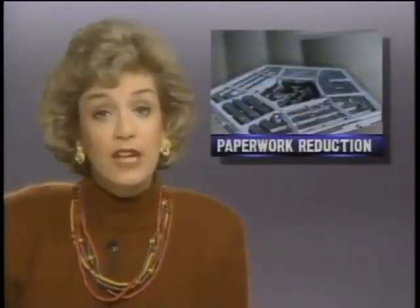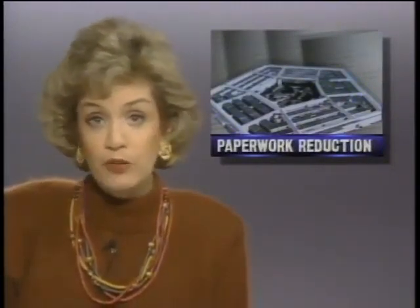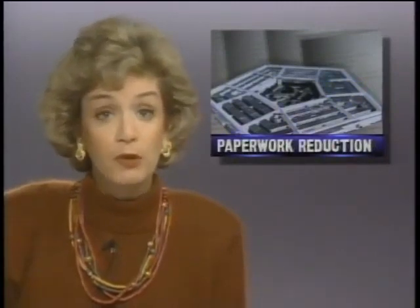Delrina Technology of Canada is also supporting the war effort by shipping software that reduces Defense Department paperwork. The company's software package has enabled the department to computerize over 50 of the most commonly used Pentagon forms, ranging from top-secret cover sheets to procurement requests.